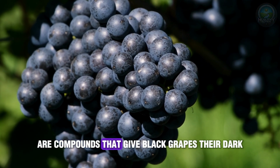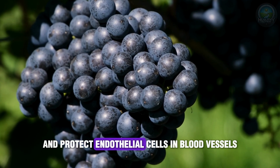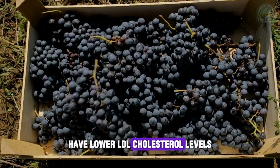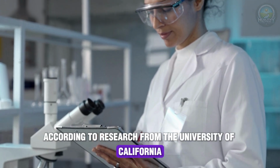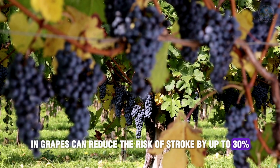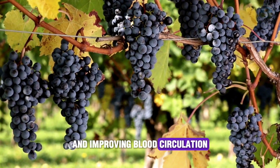Anthocyanins are compounds that give black grapes their dark purple color, which help reduce inflammation and protect endothelial cells in blood vessels. According to a study in the American Journal of Clinical Nutrition, AJCN, individuals who regularly consume anthocyanins have lower LDL cholesterol levels and a significantly reduced risk of heart disease. According to research from the University of California, resveratrol in grapes can reduce the risk of stroke by up to 30% by inhibiting the formation of blood clots and improving blood circulation.